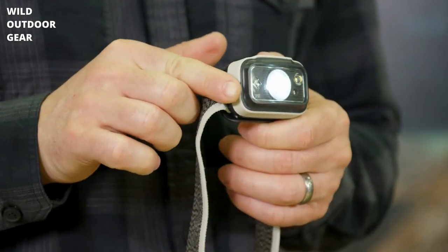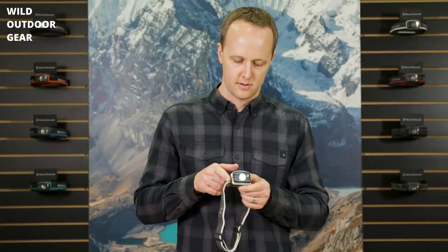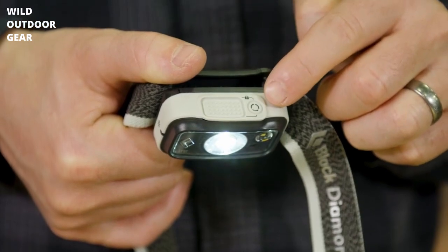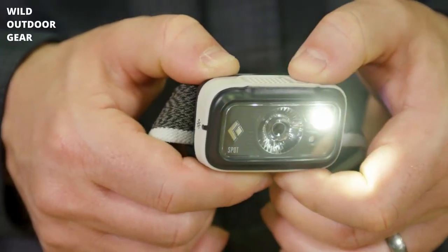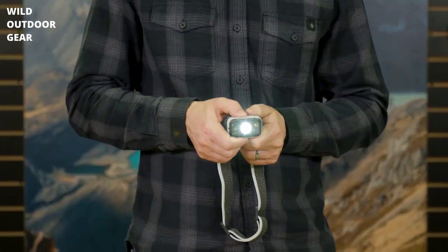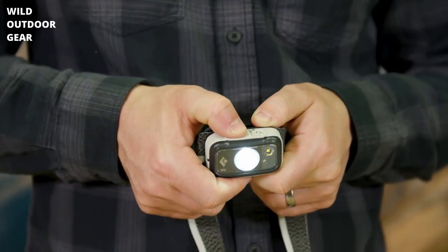If you want maximum brightness at any point, just tap the right side of your headlamp to engage power tap. To easily switch between your multiple lens options, we've added a secondary mode selector button. In order to use the strobe mode at any point, double-click the main button and whatever mode you are in will strobe.